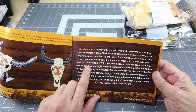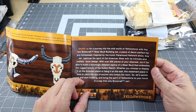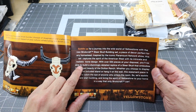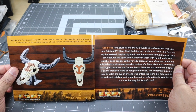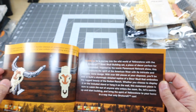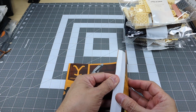And then you do have a little bit of an explanation on the set itself, letting you know that it's inspired by the show, and then it captures the spirit of the American West with its intricate and realistic bone design. So, obviously I can't wait to put this together to see exactly what that looks like. I'm pretty sure they mean these jagged edges here, which look really cool. And then you just go into the build itself.